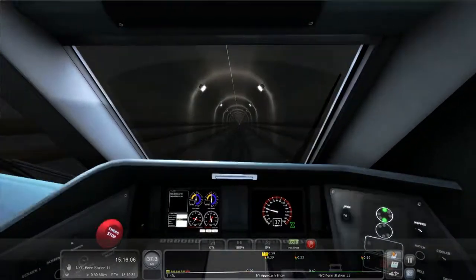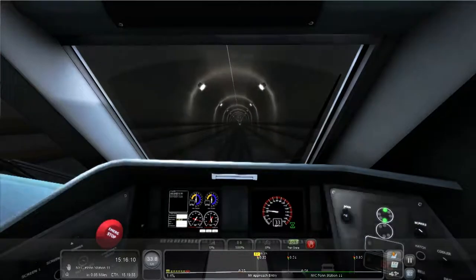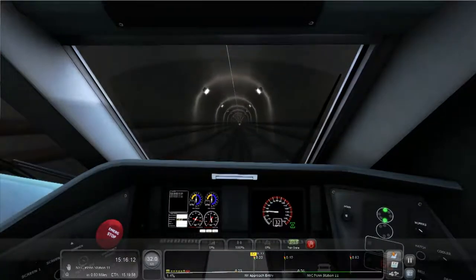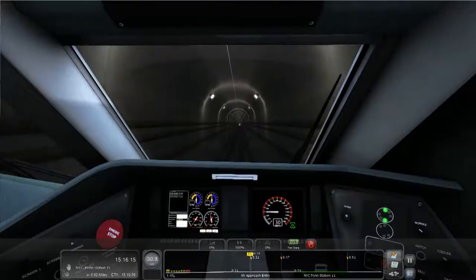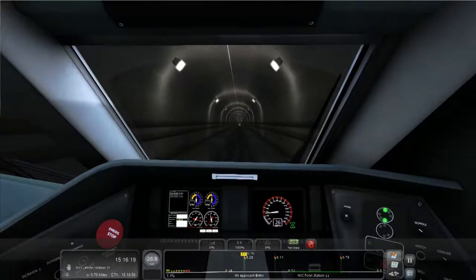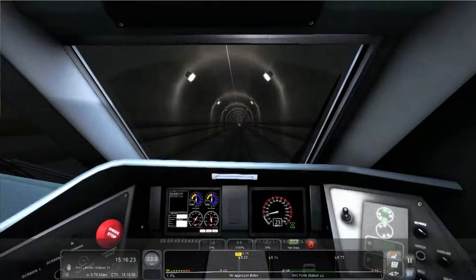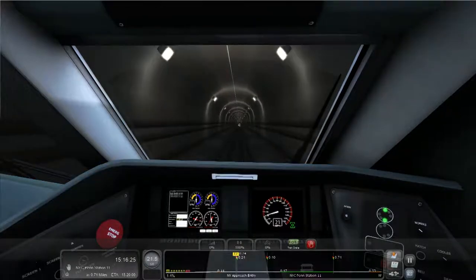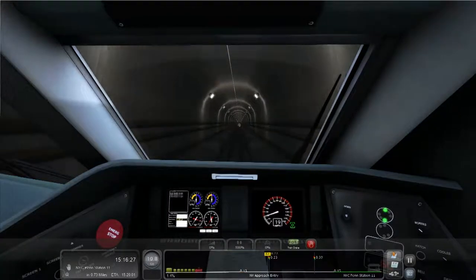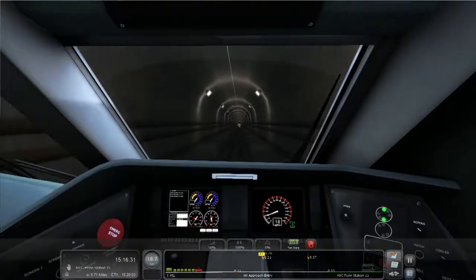Right, now I'm going to coast. And because we're going uphill quite steeply, it should slow down at least close to the 15 mile an hour speed limit in time. Can see the end of the tunnel now. Don't know what that line across the top is. I think that's meant to be the wire for the catenary, but I'm not exactly sure why it's glowing. We're actually slowing down too early. That's amazing.